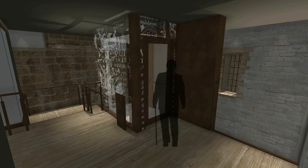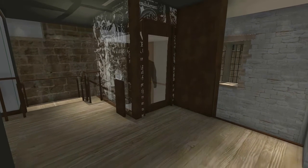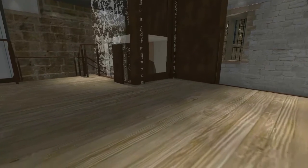A new staircase and lift will be created, taking visitors back to the ground floor, where the journey continues into the great kitchen.